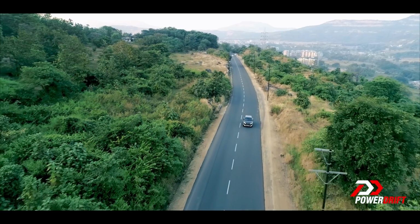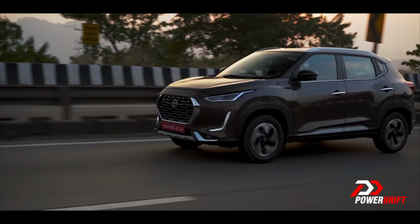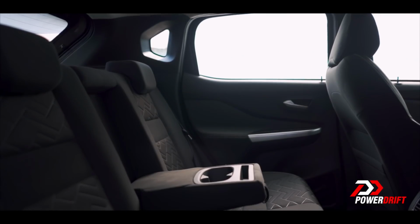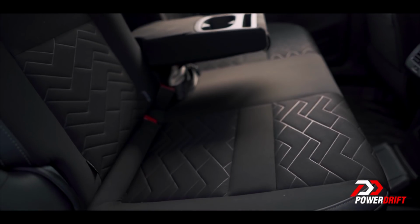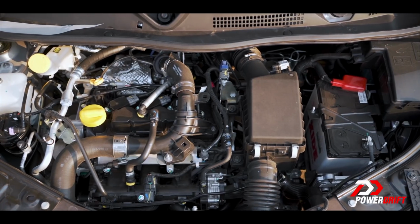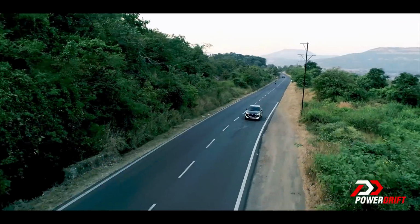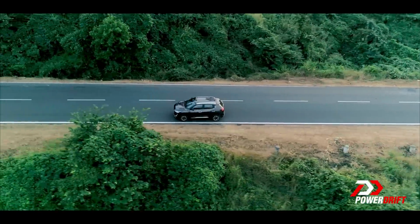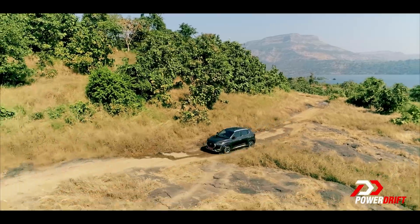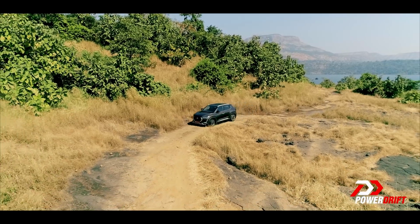Overall then, the Magnite is a car that certainly impresses. It looks really good and will have no issues standing out on our roads. The big positive is that it is very spacious, and when the time calls for it, you can fit 5 people in with ease. Add to that the fact that the 1-litre turbo is a punchy unit, and you have a car that won't struggle even out on highways with that kind of load. And on roads that aren't smooth paved highways, the 205mm ground clearance and the pliant suspension will take care of most rough roads you throw its way.